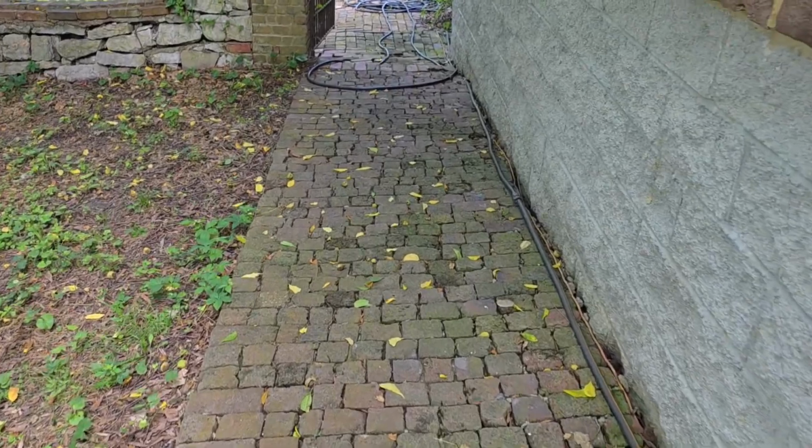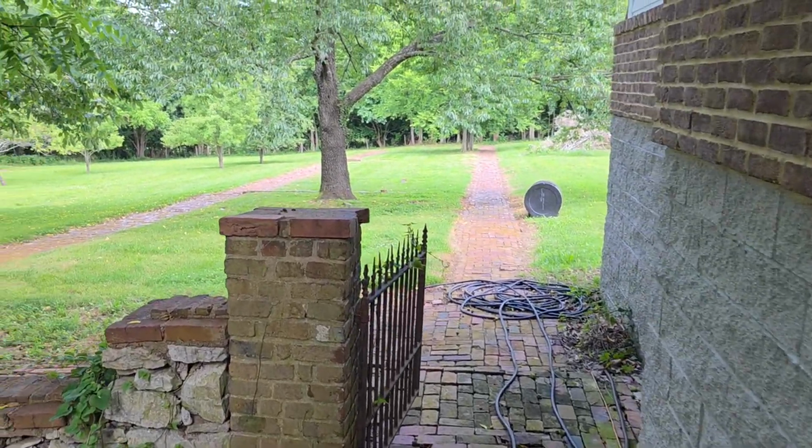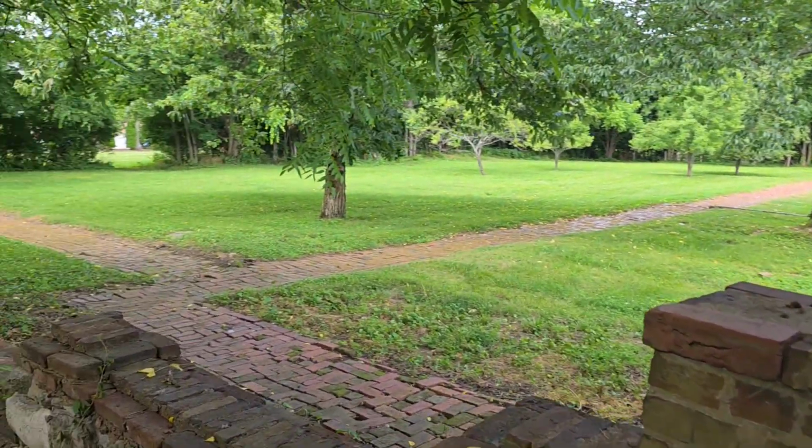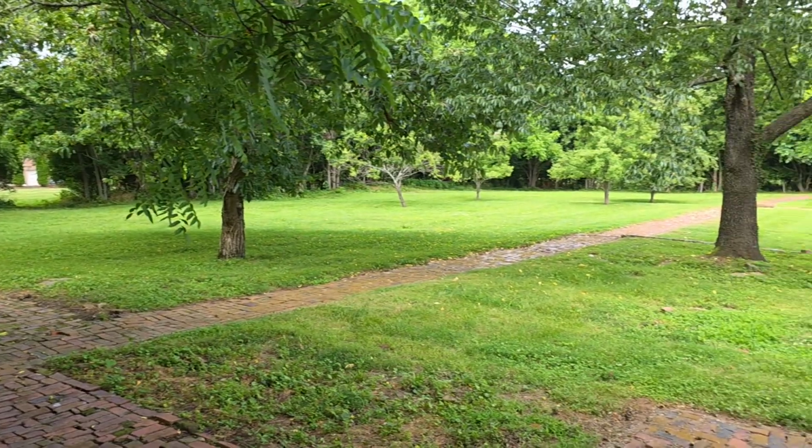See more really cool brick walkways, and look at that, just goes off into a garden area, makes a loop and comes back. And all this is right here in the middle of Brentwood.